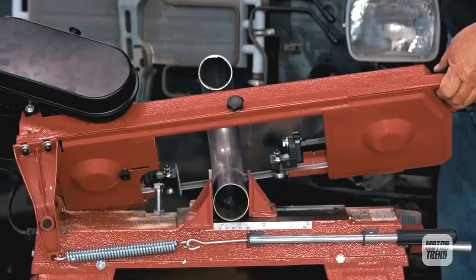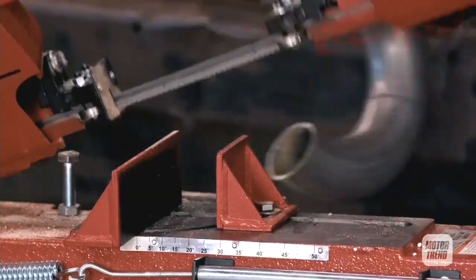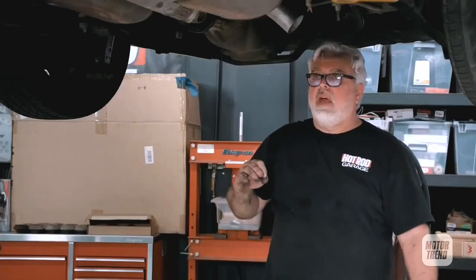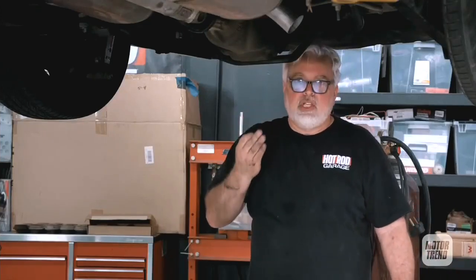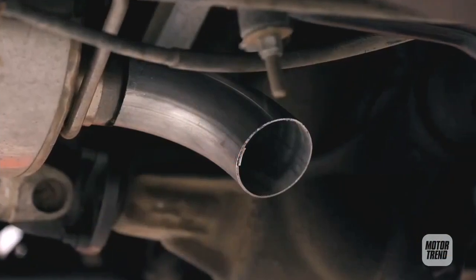So I decided real quick to whip up a couple of little 90s or little dumps off of some scrap we had laying around. These things fit right in. We are going to a burnout exhibition, so blowing the smoke out where the tires are burning, it's going to be good.